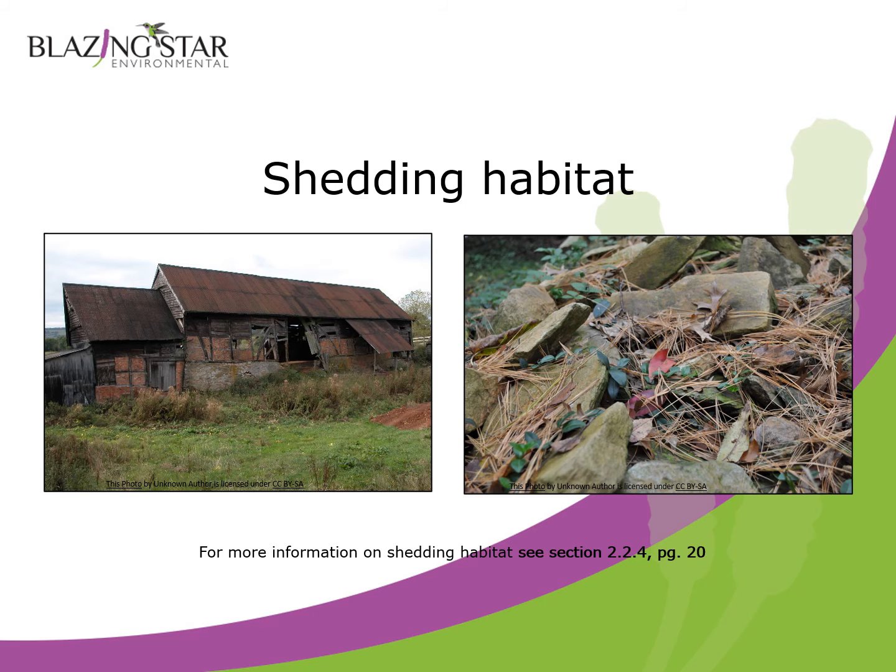Basking sites are very similar to the type of habitat used for shedding and provide similar conditions. So habitat where snakes like to bask, such as barns, brush piles, and rock piles, also provides suitable shedding habitat.